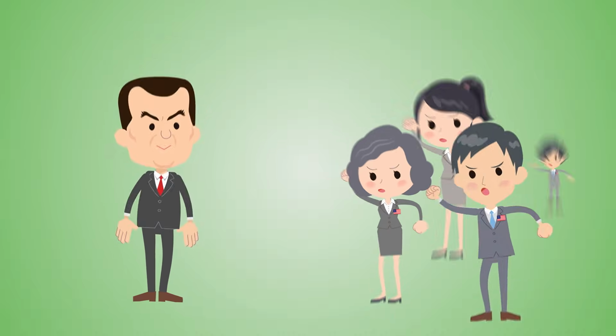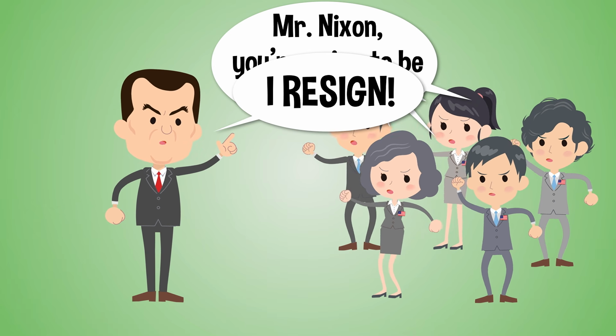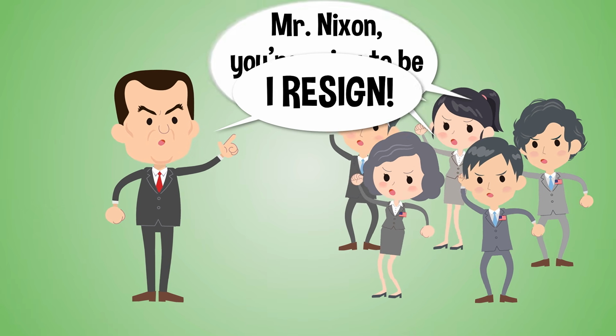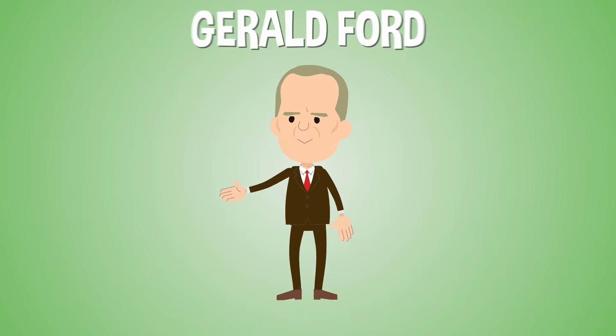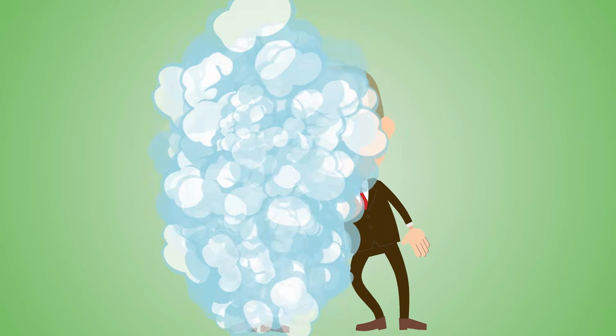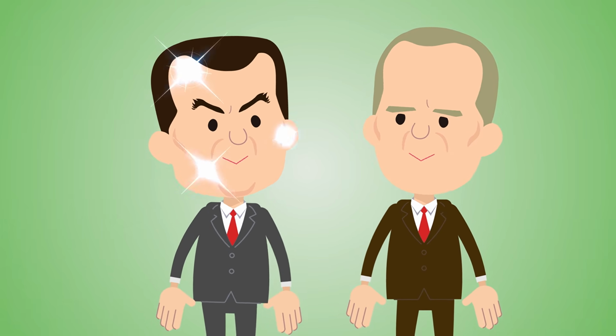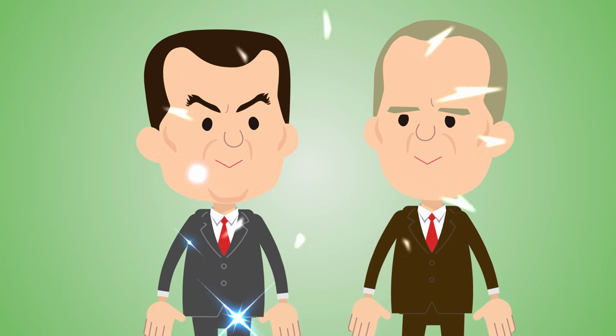A third president, Richard Nixon, was almost impeached, but he resigned before he could be kicked out of office for orchestrating a hotel break-in. His vice president, Gerald Ford, who took over for Nixon after he resigned, scrubbed Nixon clean of his crimes by pardoning him. So, in other words, if you're president, either don't break the law or at least be friends with the next president.